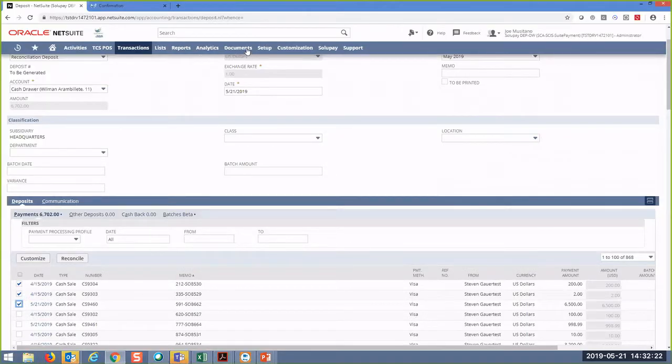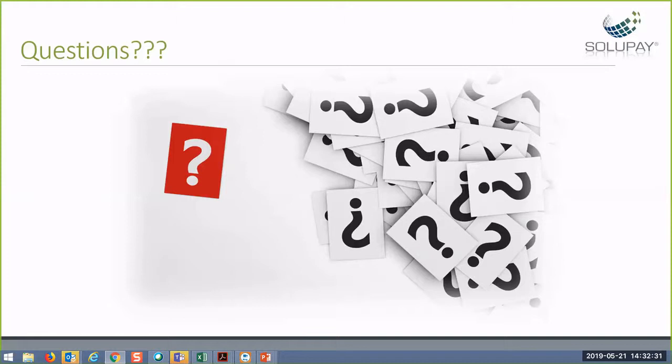Yeah, the token email. So you have the ability out of NetSuite or with Solupay to email a link where somebody can enter their card information and have it tokenized within NetSuite. So it updates that transaction in NetSuite. So we have a lot of folks that are using that capability today.